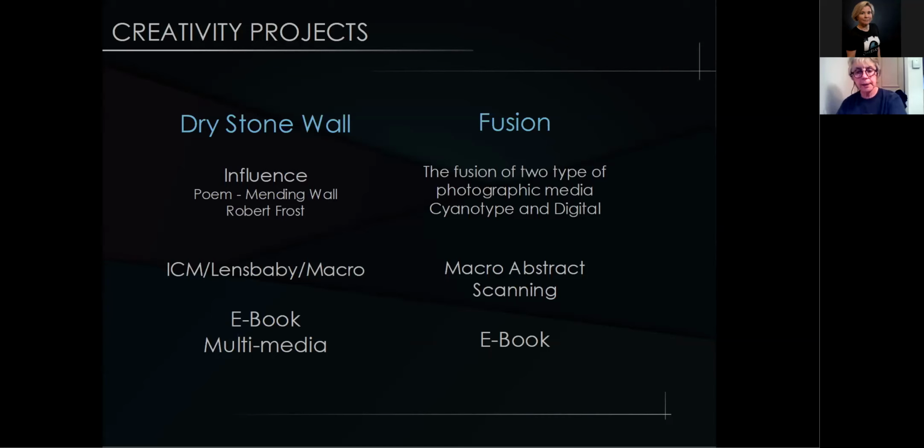And then the Fusion project is about fusing. And this, I suppose, was my lockdown project, really. I did a lot of cyanotyping when we were in lockdown. We had some nice weather.